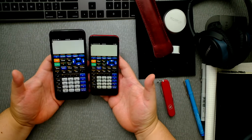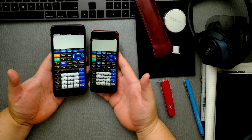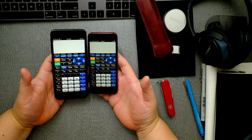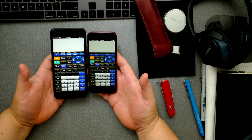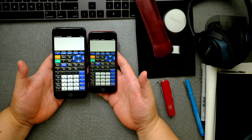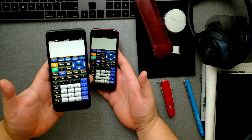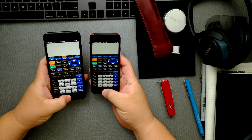But look at this beautiful interface for the calc. Right? If you're a science geek like I am, math geek, science geek, or maybe nerd, maybe that's a better term. Yeah, this is beautiful. Look at that. This is beautiful. This is beautiful, but this is even nicer. Oh wow, that's a nice interface.